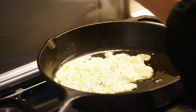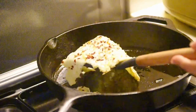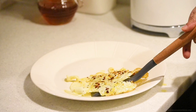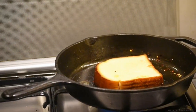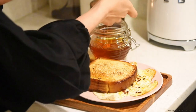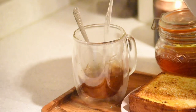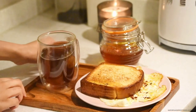And then once it's cooked a bit, I'm gonna add generous amount of freshly cracked black pepper and red chili flakes. And a bit of salt too. Flip it and let the other side cook as well. We've been obsessed with brioche bread lately, so I'm toasting that in the leftover oil from the fried egg. For my drink, I'm making black coffee with honey. And that's my simple breakfast ready.